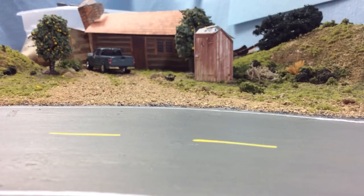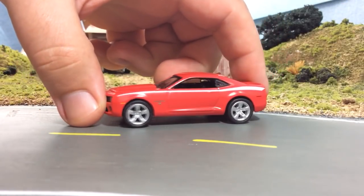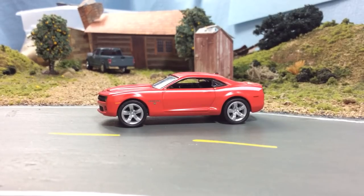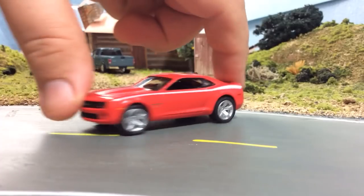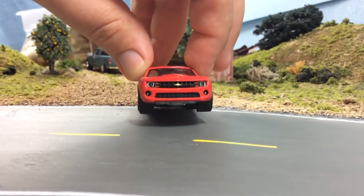They only made 3,024 of these. It's an interesting color. It's like a satin red, maybe a semi-gloss. Really clean looking car though. I love these civilian deco Camaros, and the lens headlights on this one just look amazing.